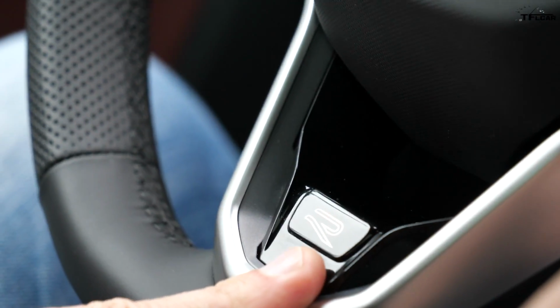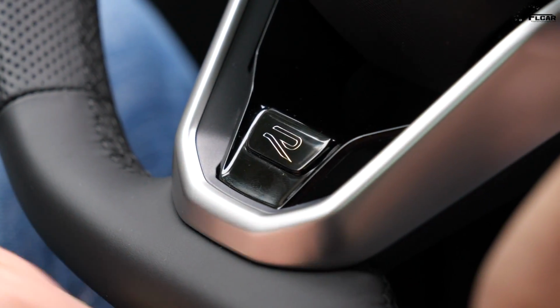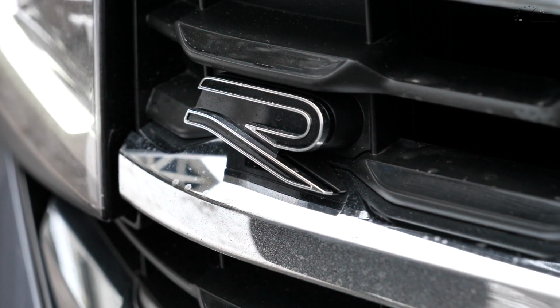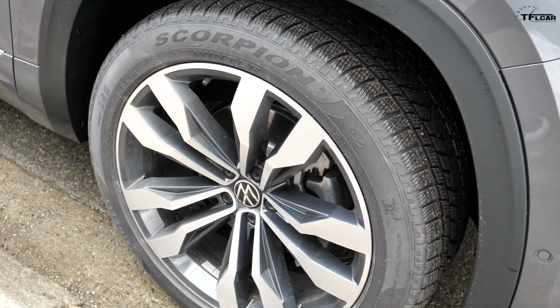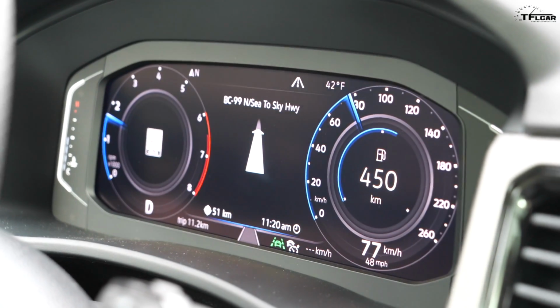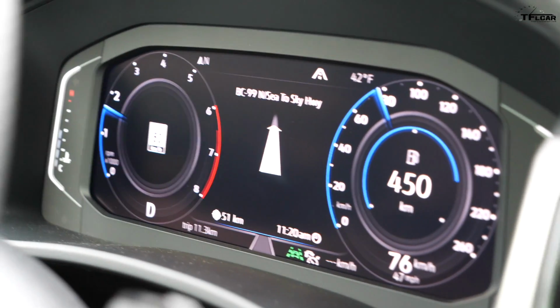This is the R-Line accessory package, which means I get things like the flat-bottomed R-Line steering wheel that is heated. I gotta tell you, that's worth about $1,000. I love the heated steering wheel. You also get the R-Line appearance package on the outside. You also get a little bit bigger wheel and tire package on the V6, so you're getting bigger rubber, bigger wheels, just a more aggressive stance. The one thing you're not getting, though, is like a Golf R, more horsepower beyond the 270 plus that you get in the regular 3.6 liter.